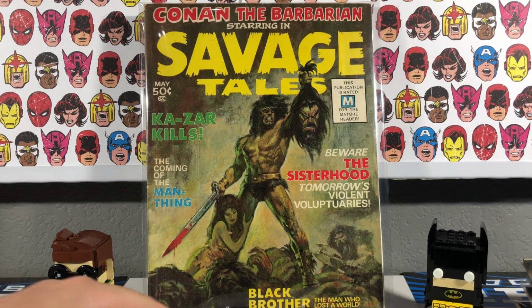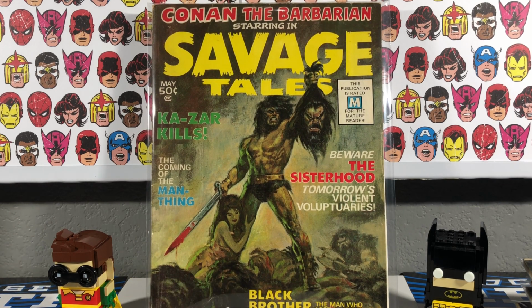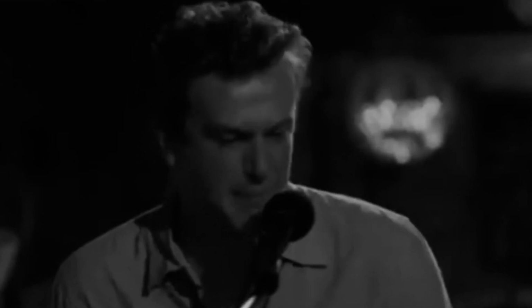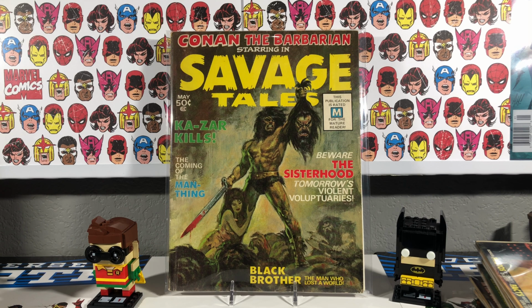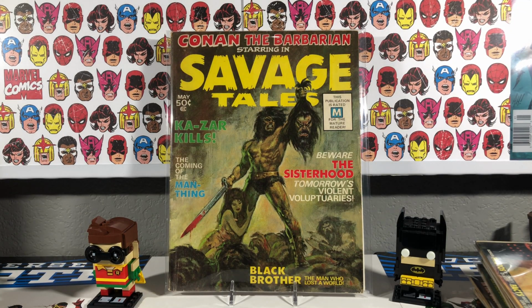Man, whenever I saw this cover, I immediately went to Forgetting Sarah Marshall and Dracula's Lament. Blood will run down his face when he is decapitated. But this is Savage Tales #1. This is a pretty good size key, if you will. It's the first appearance of Man-Thing. So that is the reason that we talked about Man-Thing earlier, was because of this book. And this is his first appearance, okay?